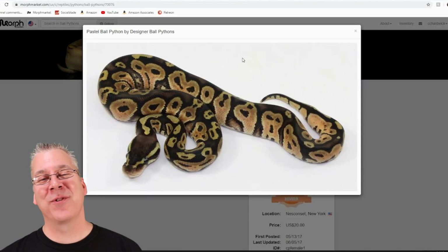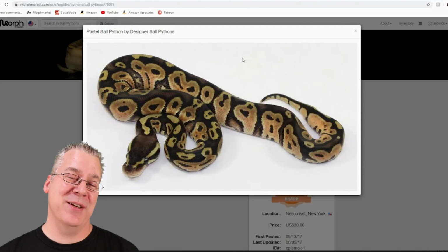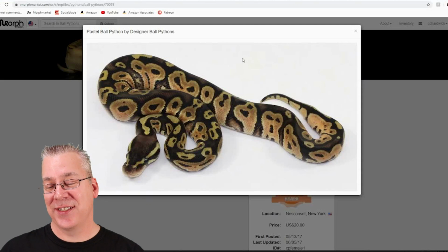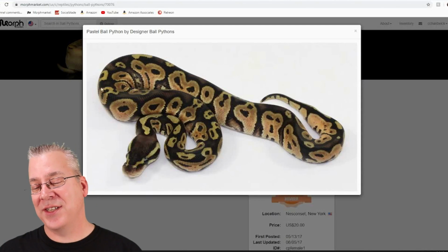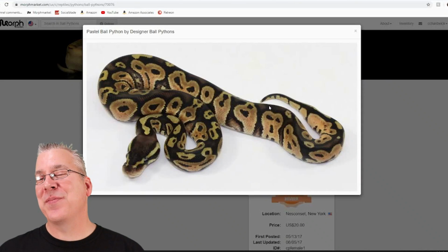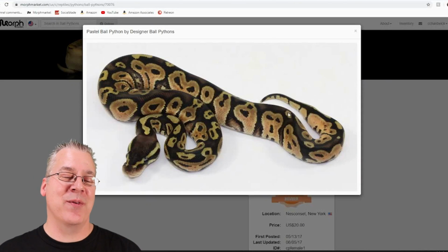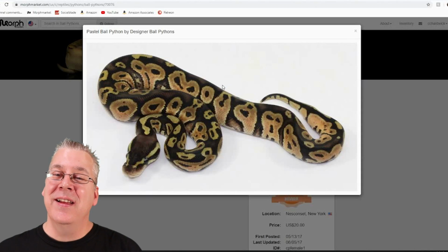And I've actually seen some really high intensity pastels as well as some really low intensity pastels hatching out of my collection. I'd say this is a really low intensity. This is kind of a washed out, muddy looking pastel. I'd say probably 50% of pastels kind of look like this, just a little bit washed out. And also keep in mind, pastels fade as they get older.